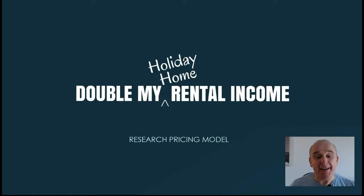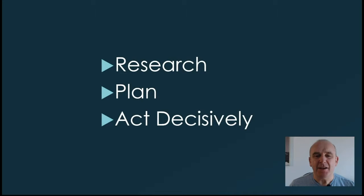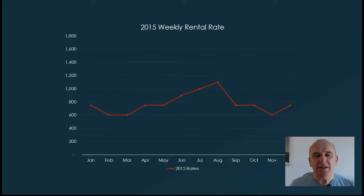Now, in the last episode I was talking about research, and again I'm going to be carrying on research, but this time I'm going to be looking at our pricing model, because unless I get pricing right I have no chance of doubling my income. So I'm still in research mode, and I'll be in research mode for a while yet. It's important to make sure that the research is spot on so that the next stages beyond that are also right. So our rental model, our pricing model, where are we starting from?